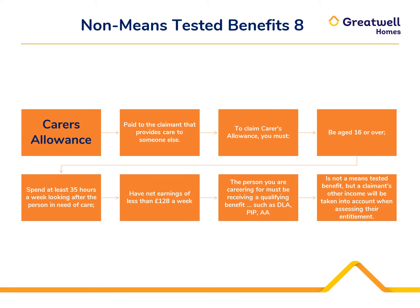Carers allowance is a benefit that is paid to the claimant because they can show they provide care to someone else. To claim carers allowance, you must be aged 16 years or over, spend at least 35 hours a week looking after the person in need of care, and have net earnings of less than £128 a week. The person you are caring for must also be receiving a qualifying benefit, such as the middle or higher rate care component of DLA, the daily living component of PIP, or attendance allowance. Carers allowance is not a means-tested benefit, but a claimant's other income will be taken into account when assessing their entitlement.